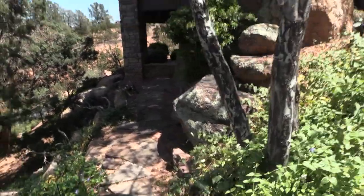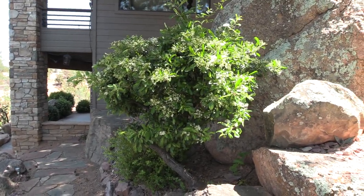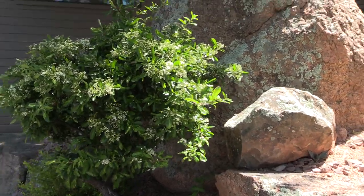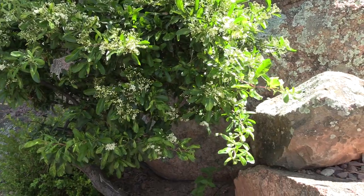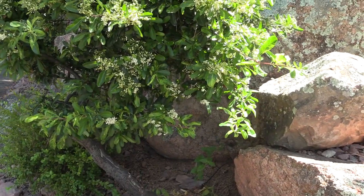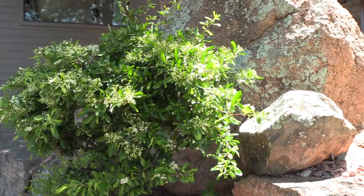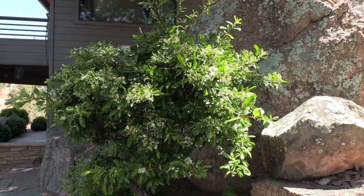Oh, here's this. So this is pyracantha, and it comes out with red berries. It's nice in controlled things. Some people down in the valley use it all around the perimeter of their yard, and it ends up being more of a weed, in my opinion. But in controlled situations, I think it's pretty and, you know, a nice little accent.